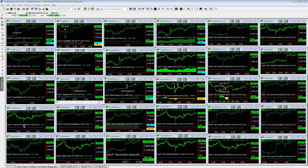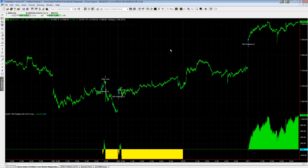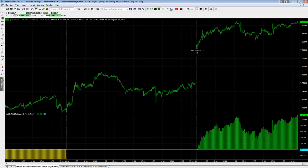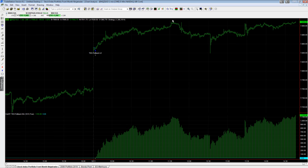This is the stock index portfolio. We are going over the trades right now. Very volatile week. A lot of spikes up and down. For example, tick pullback is long today. It got stopped out earlier this week. And so, nice trade right here.